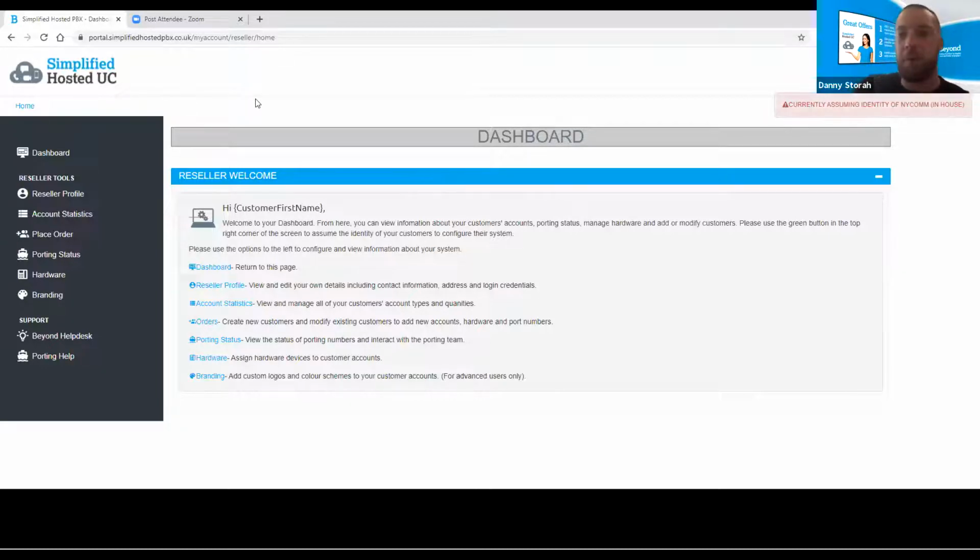You also get a single point of login as a reseller, and that allows you then to assume the identity of your customers and of their extensions, and configure it through that way. So again, you get one single point of login into the portal, and it's all managed through the single pane of glass.